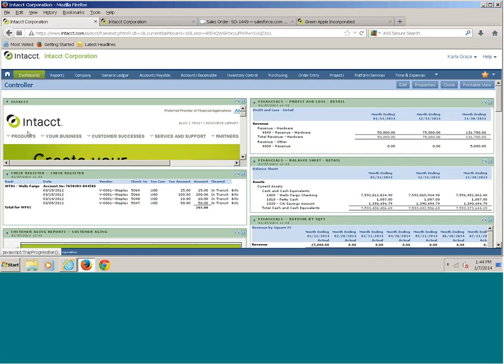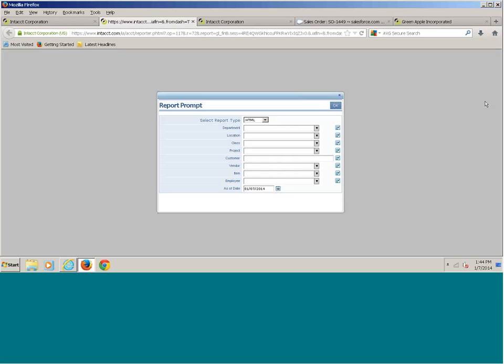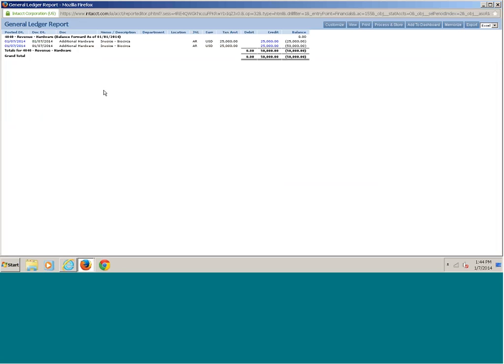So before I open it up for questions, let me just show you, in case you were wondering if Intacct is real-time data. I'm back at my controller dashboard. Here's my P&L report. Let's just take a look at the information that's out there. And one of the things that you'll see here is I've got $50,000 in sales, and I can drill into that information, and here are the two invoices. Again, I did one earlier today. This is the one that I just did for $25,000. And I can drill back to that source document.